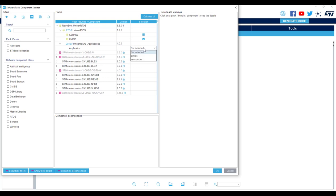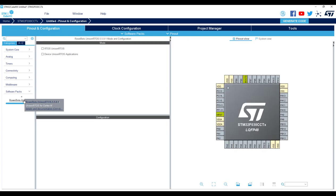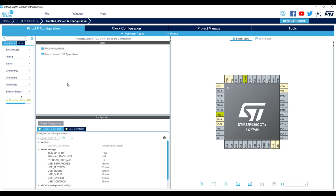You can also select the application for generating a sample of work with UNISON RTOS. Now click OK. In the left part of the window, select RoweBots UNISON RTOS from the software packs list. Select the RTOS UNISON RTOS and then Device UNISON RTOS Applications checkboxes. Check the Parameter Settings tab for the settings customization.